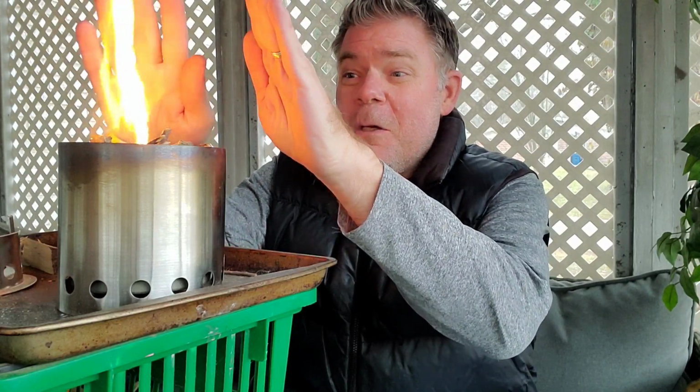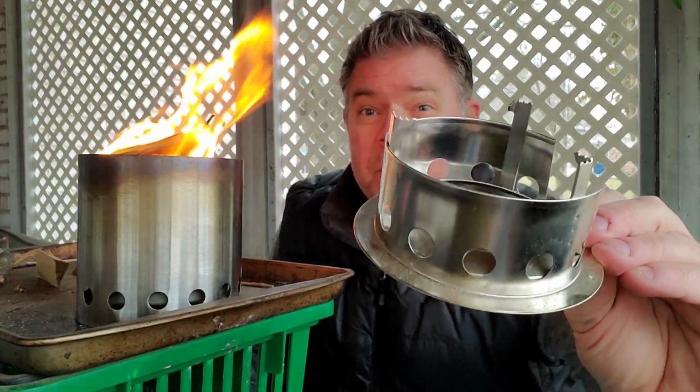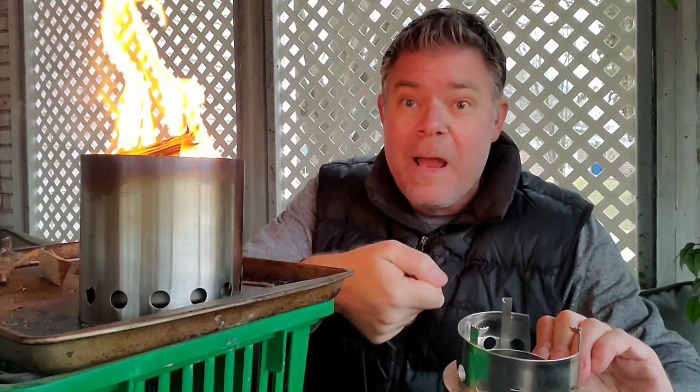Oh, I can feel the heat already, and I'm going to tell you, it is cold here in St. Louis, and this thing's already putting out a good amount of heat. And it's not even going yet. Now, like I said earlier, once this really gets going, you'll have a bed of hot coals. You can put this attachment on the top and use it as a burner. You can cook eggs, boil, cook squirrel, I don't know, whatever you want to cook. You can put a frying pan or a pot right on top of this.